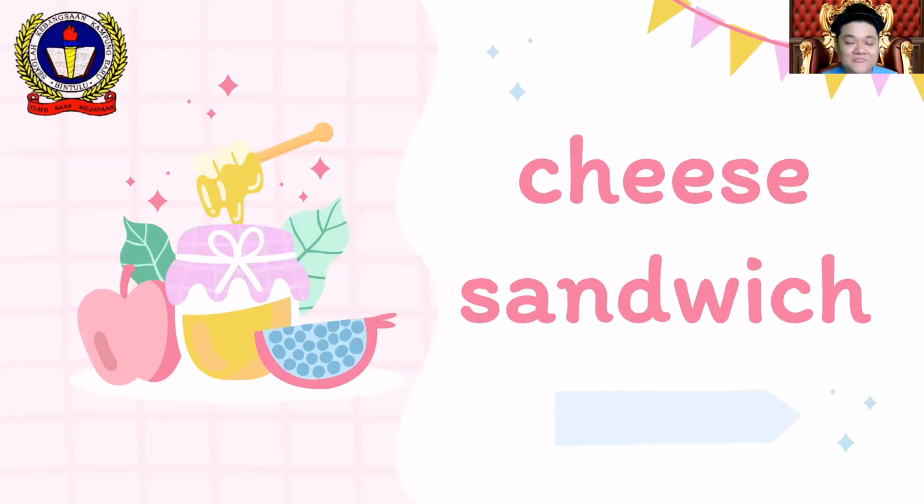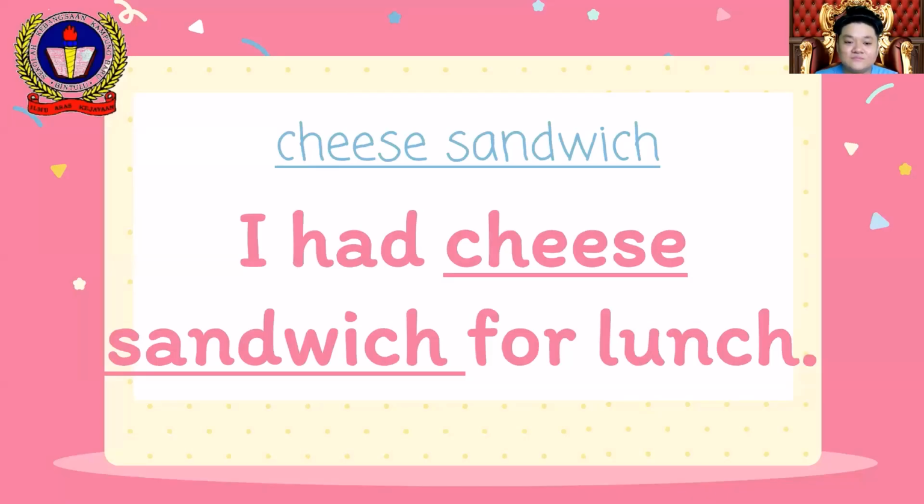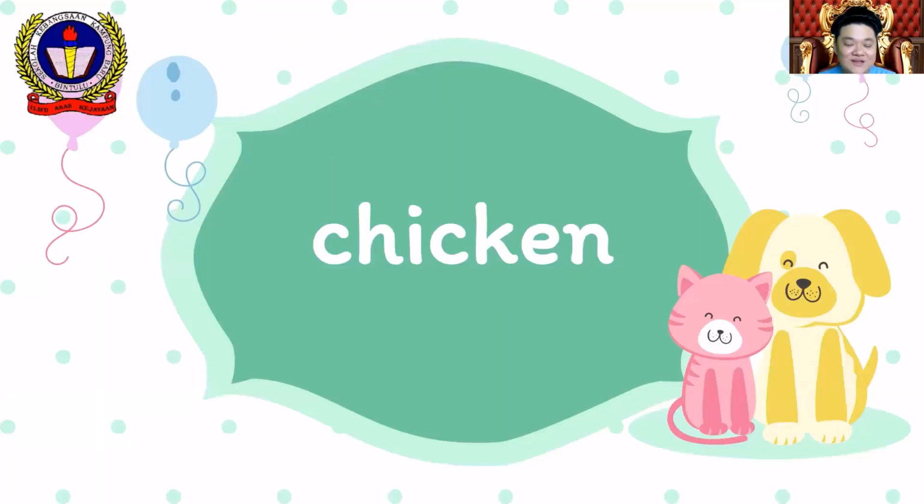Now, the next word for today is cheese sandwich. Say it with me. Cheese sandwich. Very, very delicious. Now, let's take a look at what a cheese sandwich is. Do you see? This is the cheese. And in between, they are in between bread. So, this is a cheese sandwich. Very good. Now, write this sentence. Very good.